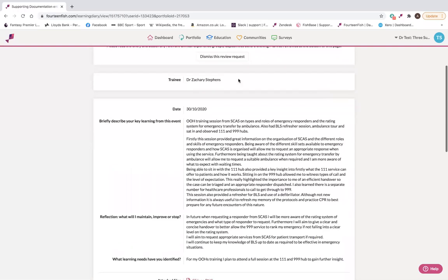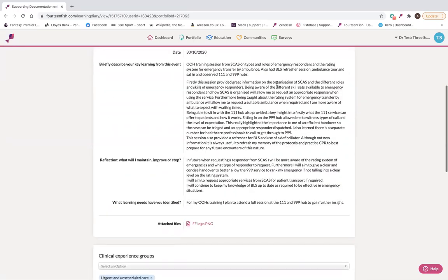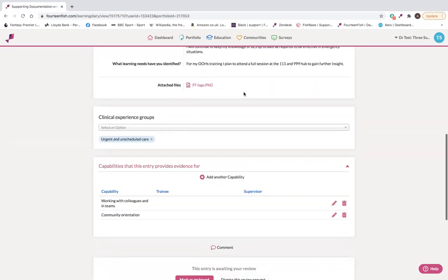As we scroll down, we can see the trainee's name and then details of the learning log. You can see here also that the trainee has attached a file to their entries. Most entries will allow you to attach a file in the same way that you would attach a file to an email, and you can click on that file to view it.